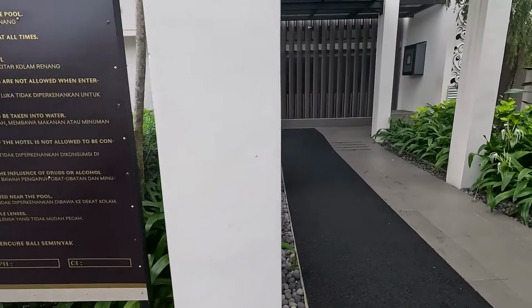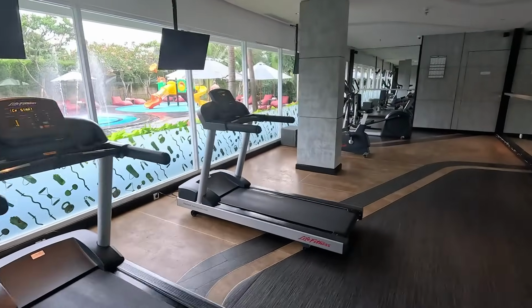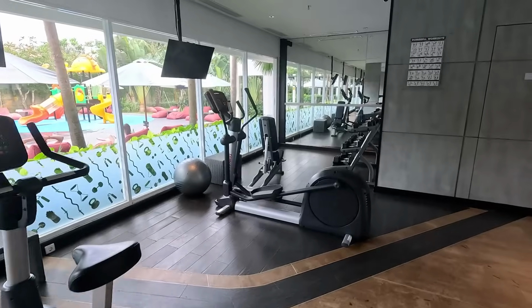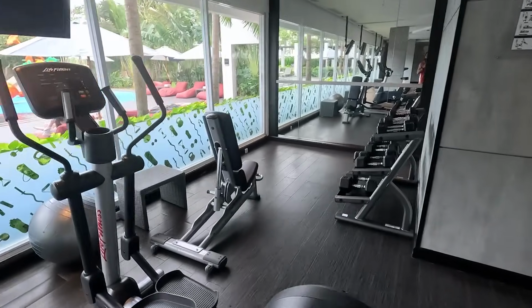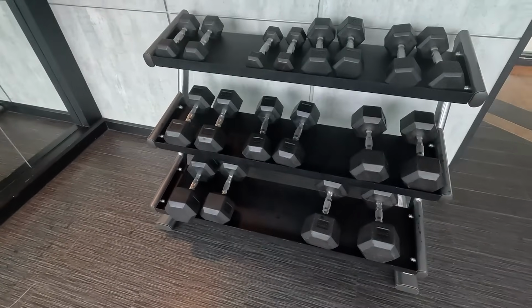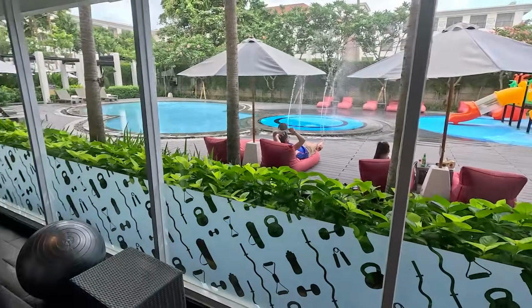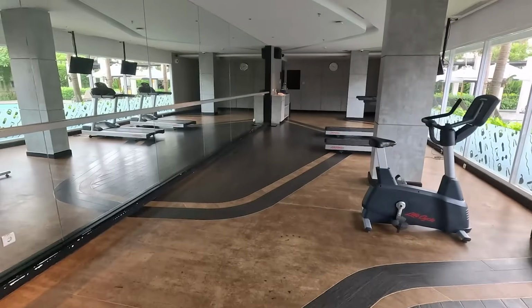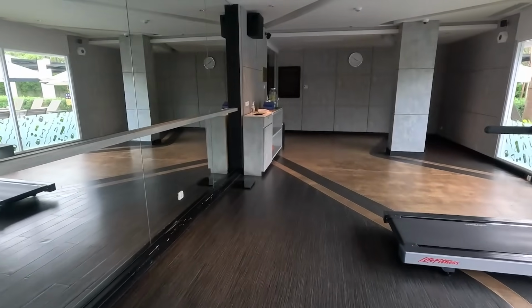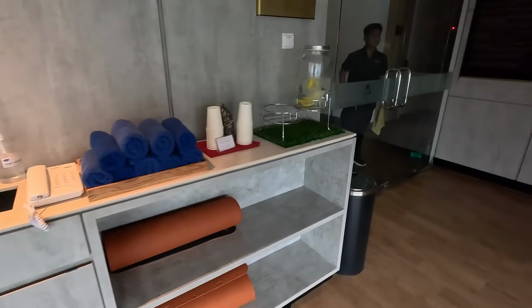Okay, let me show you the gym. I think there's no one inside. Here is the gym. Two treadmills, one bicycle, one elliptical, and some dumbbells, one bench, and the dumbbells have weights that are good enough for me. The mirror, and I overlook the kids pool. And the best thing is they do have drinking water as well, and also towels. Only they don't have wet tissue, but they have the yoga mat right over here.